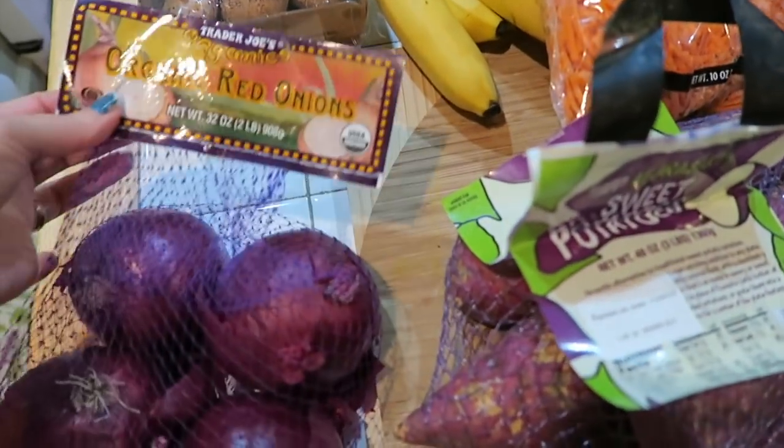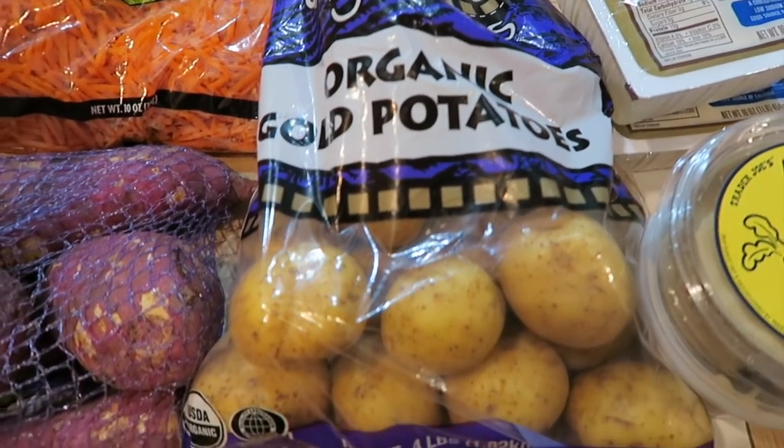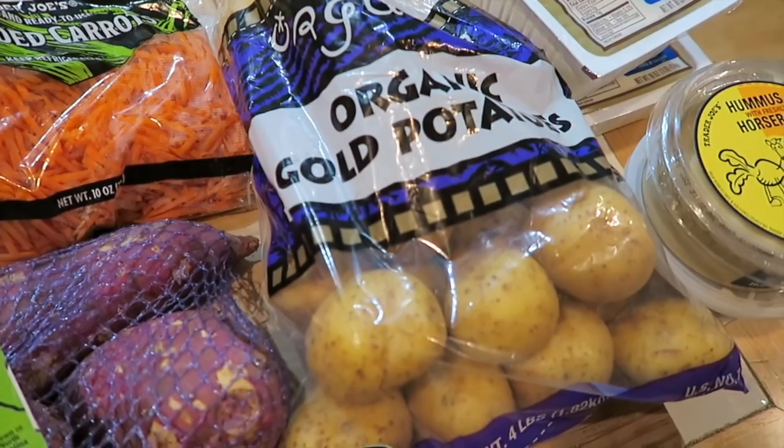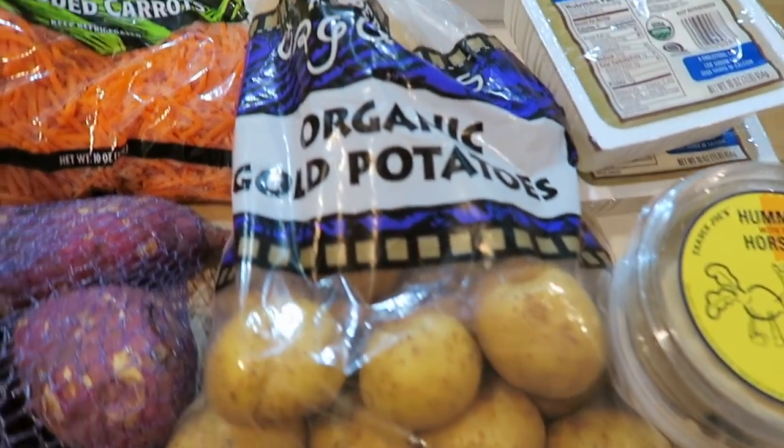And I got a pack of red onions, some sweet potatoes, some regular gold potatoes. My husband's been bugging me to make him some, so I'm going to cut them up and make kind of like homemade fries with those.